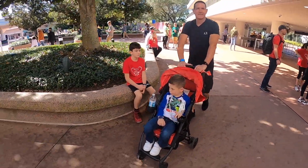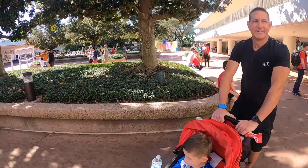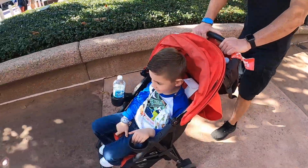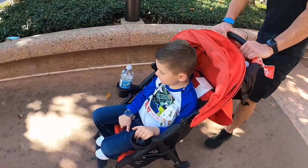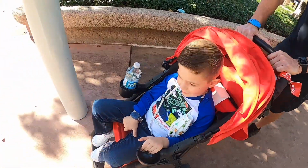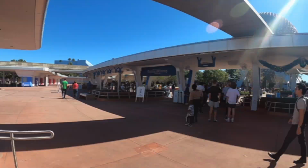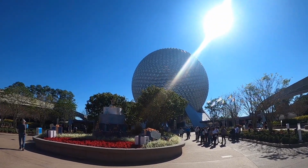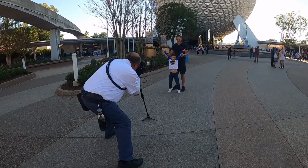So we're through security. I got called like I always do. I got scanned because I have all the equipment, but we're here. Ryder, where are we? At Epcot. Is this your favorite park? And what's your favorite ride? Test Track. And it is also the Festival of the Holidays. And we are here at Epcot for the Festival of the Holidays. So he wants a picture holding.